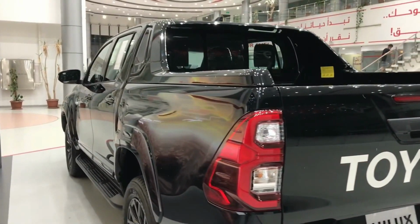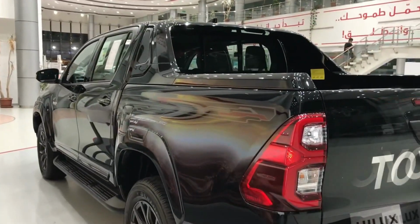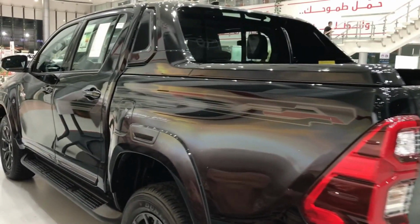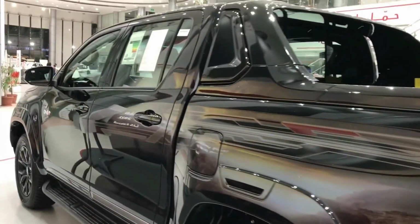This leaves the HiLux, and any other 4-pot powered ute for that matter, feeling like the light trucks that they really are, while the V6 powered utes like Ranger and Amarok feel and sound more passenger car-like in the way their engines perform. On-road ride and handling.